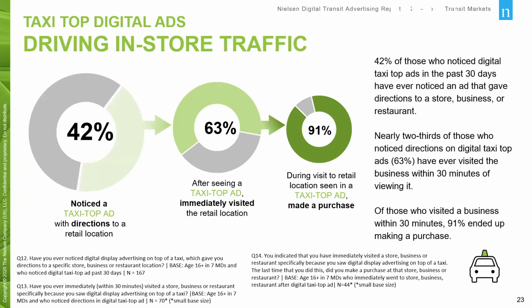And again, making that connection between a taxi top ad that said, visit this location of this retailer. We had 42% of people who saw a taxi top ad saying that they had seen a directional ad, 63% having visited the site or visited the location, and 91% making a purchase.